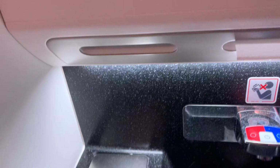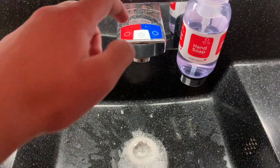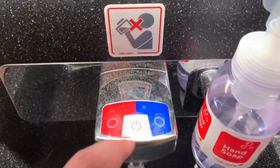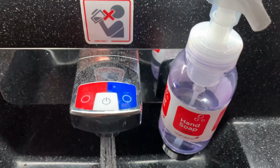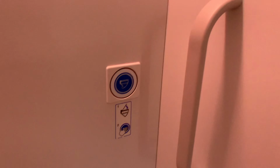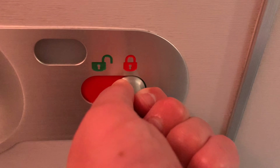It features these amazing lights, along with other basic amenities, including the sink, which has a ton of hot and cold settings, a simple toilet, a coat hook, and a locking mechanism that turns the lights off if it's unlocked.